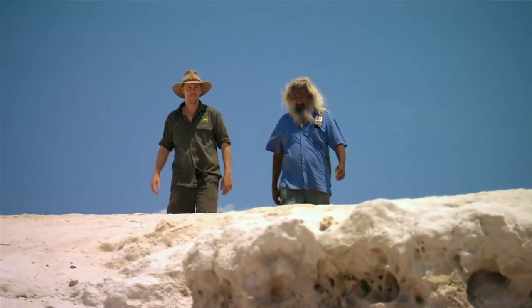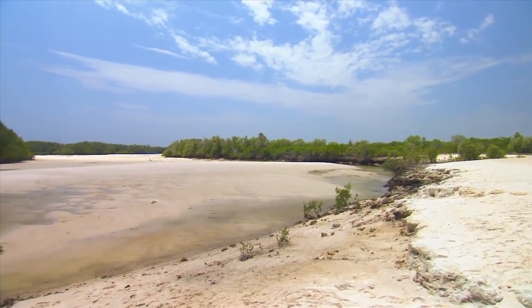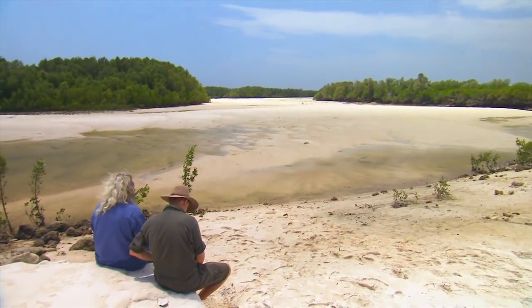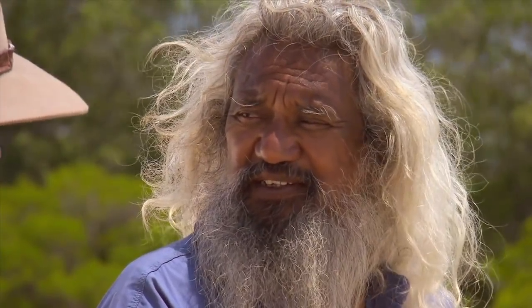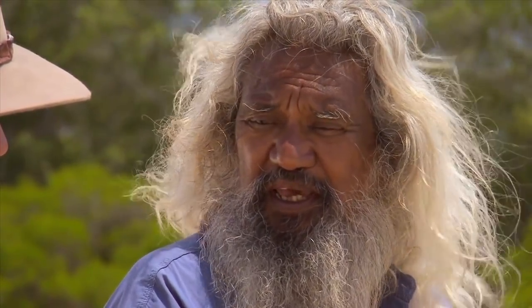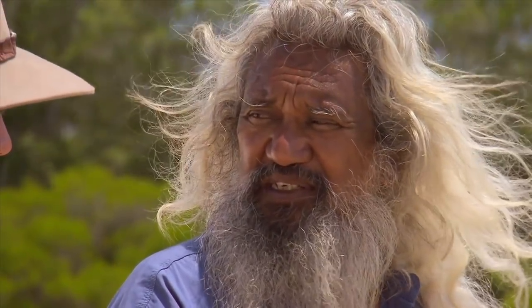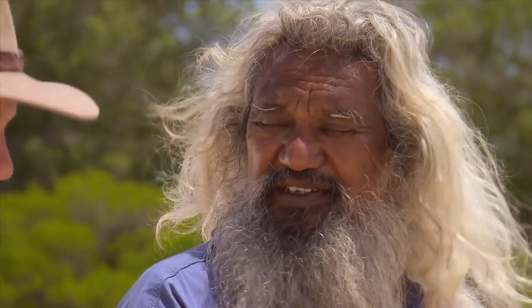Brian's promised me we're going to have a great feed soon enough. But we've stopped at somewhere particularly special to him first. This place is called Hunter's Creek, and it's named after my great-grandfather, old Harry. He came out from England in about 1860. Him and his brother came out. His brother was a captain of the boat, and old Harry was his shipwright.